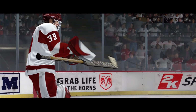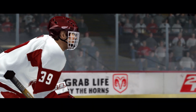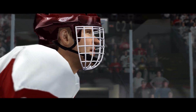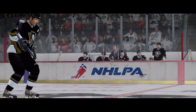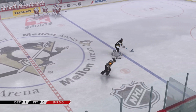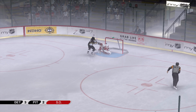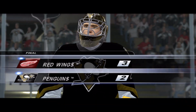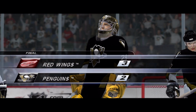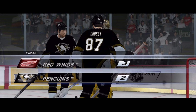LeClaire will be the fourth shooter for his team. This is it, folks. Here he comes. And he stops that attempt. The Wings take the win with a shootout victory. Well, Harry, we were witness to an exciting finish for quite a game.